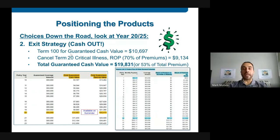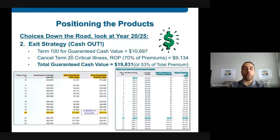So as a projection and as a customized solution here, showing more value as a consumer, now I have the opportunity to get back a chunk of my money versus just, quote unquote, paying with no end benefit. So as a positioning of the products, number two is my exit strategy. So I've now continued coverage and I have an exit strategy.